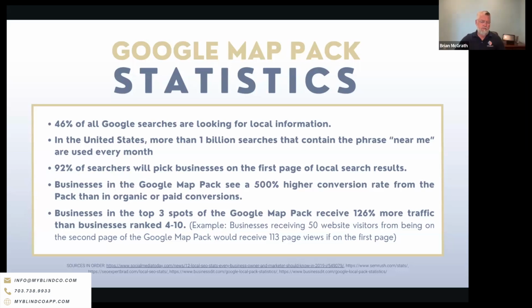Businesses in the Google Map Pack. Oh, I'm sorry. Businesses in the top 3 spots of the Google Map Pack receive 126% more traffic than businesses ranked 4 to 10. 126% more traffic is, if you're receiving 50 website visitors from being on the second page of Google, you get 113 if you're on the first page. That's a huge difference. Okay, Abby, you can move me on.